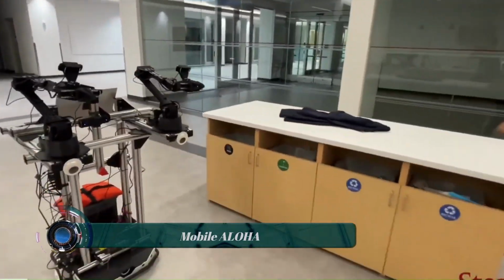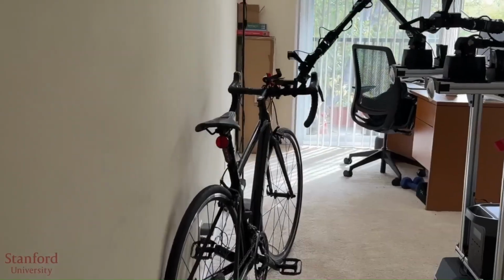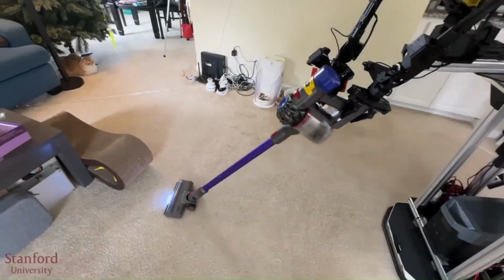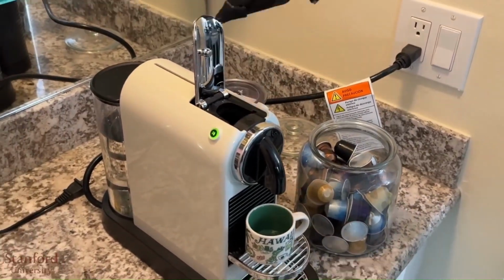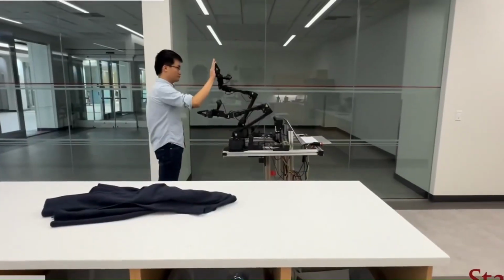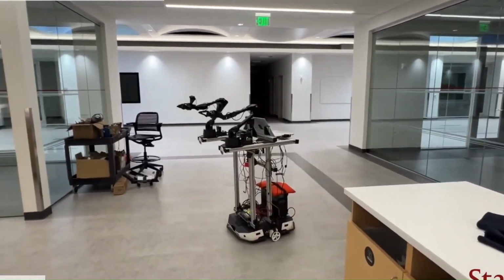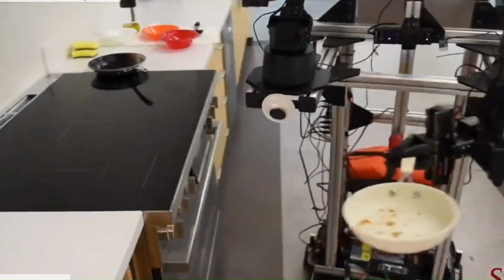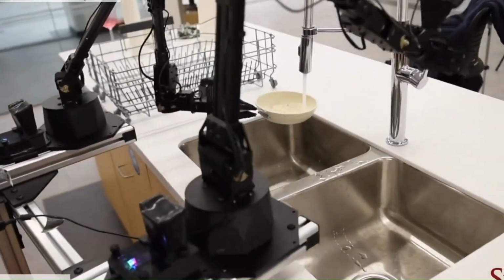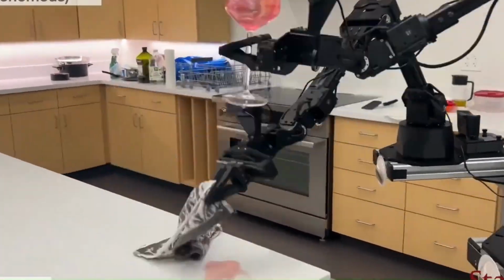Mobile ALOHA is a low-cost, whole-body teleoperation system designed for data collection and mobile manipulation tasks. It is an extension of the ALOHA system, which is a robotic arm designed for imitation learning from human demonstrations. Mobile ALOHA adds a mobile base and a whole-body teleoperation interface to the ALOHA system, allowing it to be used for tasks that require mobility, such as cleaning pots, picking up objects, and navigating around a room.